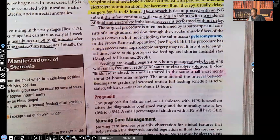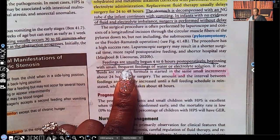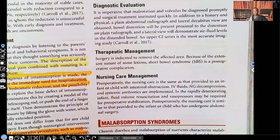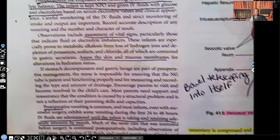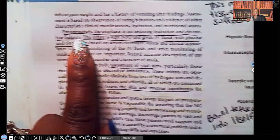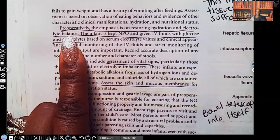Feedings are usually begun 4 to 6 hours post-op, beginning with small, frequent feedings of water and electrolyte solution, because you always want to correct the electrolyte imbalance. Preoperatively, the emphasis is on restoring the hydration and electrolyte imbalance.